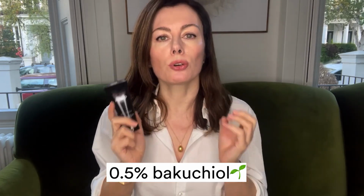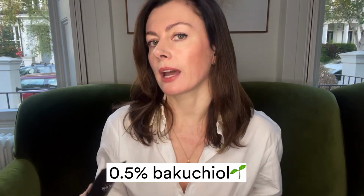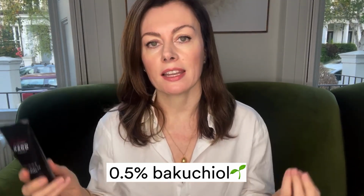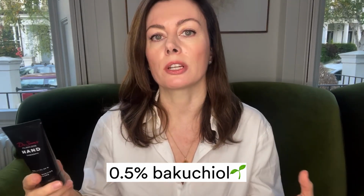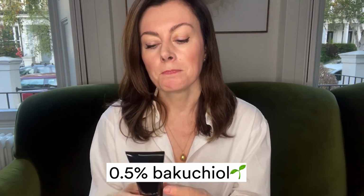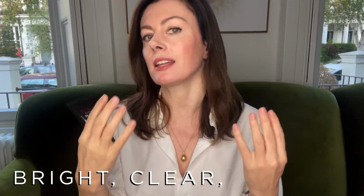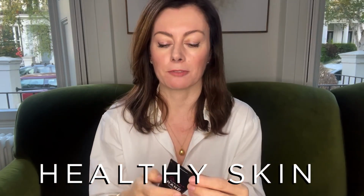Then we have bakuchiol, the retinol doppelganger, in terms of its function that we can use through the day and at night, unlike a retinoid, which has to be used only at night. That helps activate those retinoid receptors to get all those lovely benefits, improvement in texture because of increase in the skin cell cycle, improvements in collagen, again, improvements in pigmentation patterns. So again, lending itself to bright, clear, smooth, healthy skin.